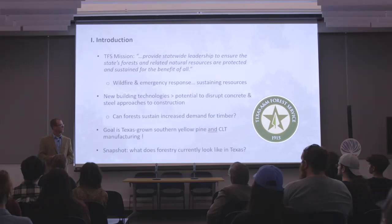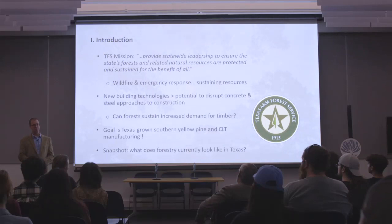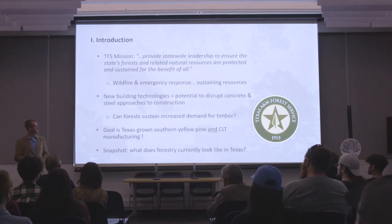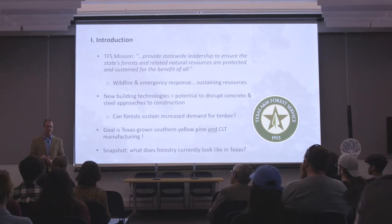One of the things that I do as a big part of my job is economic development. In other words, we promote existing and new markets for the timber resources in our state. Some of the new building materials and related technologies you're going to hear about today, mass timber and specifically southern yellow pine cross-laminated timber, have the potential to disrupt concrete and steel approaches to construction. A big question is, if we do cut into some of those more conventional methods of construction, can the forest actually sustain that increased demand for trees? Our goal as an agency is Texas-grown southern yellow pine and cross-laminated timber manufacturing in our state.